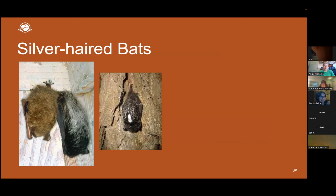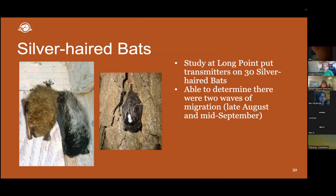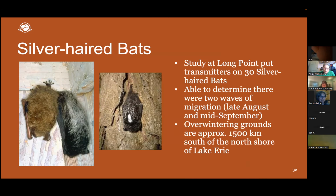Now, silver-haired bats, they've been able to study them and put transmitters on them. You can see the picture on the right is a little transmitter. And they've been able to determine by using these transmitters that there are essentially two waves of migration. You'll see a wave go through in late August and another one in mid-September. So being able to use these transmitters is really helpful. And we know how far they go. They go about 1,500 kilometers south of the north shore of Lake Erie. And we've been able to study this with transmitters.